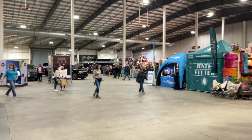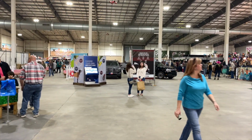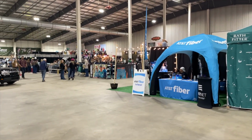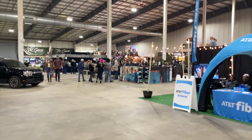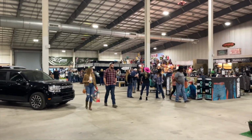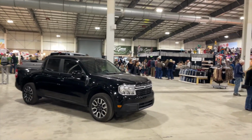It wouldn't be a state fair or expo without an indoor area of vendors. Nothing really to show off here, just showing that if you like the air conditioning and you like looking at vendors. Maybe buy a cowboy hat. It's probably the place to find a cowboy hat.